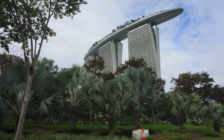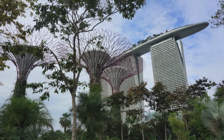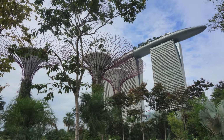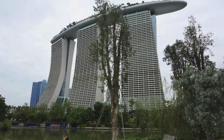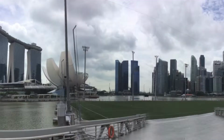As you can see here, I think the key feature that is hard to miss anywhere in Singapore, just about anywhere, is their dramatic architecture. And if you have a chance to look up the work of Moshe Safdie, certainly do. This architect is world-renowned, and the design of this casino, I think, reflects this sense of architectural innovation.